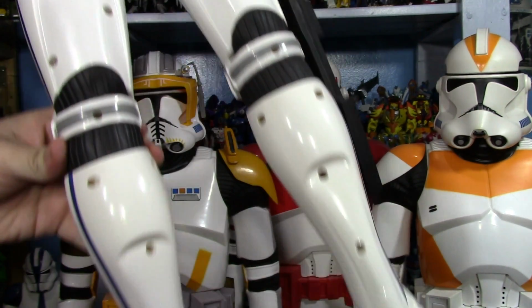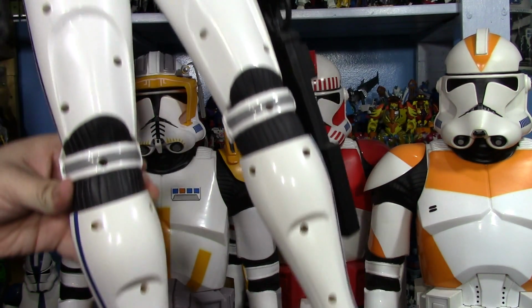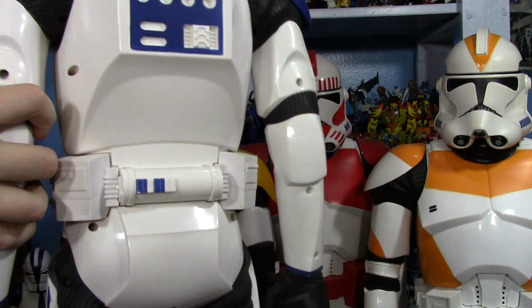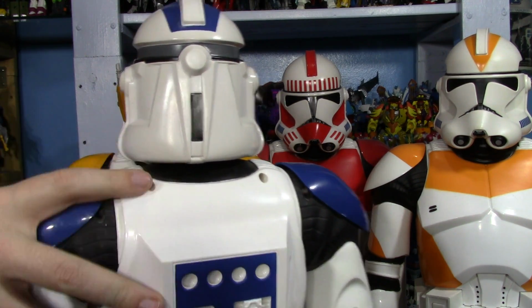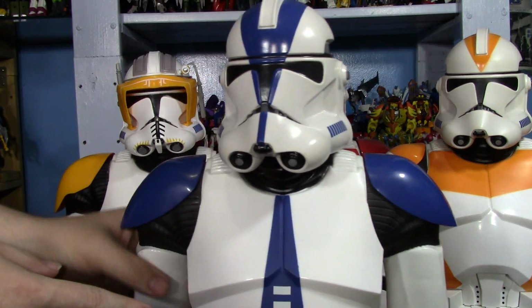You can see it's screwed in for the most part. These big ugly screws, if you want to fill them in you could, but you're not going to be seeing this guy from the back. He's just way too big for that. You're going to be seeing him from the front.